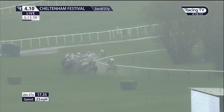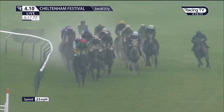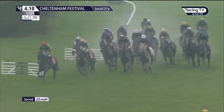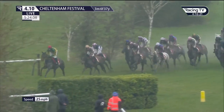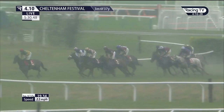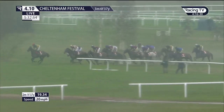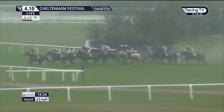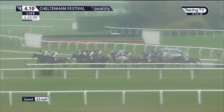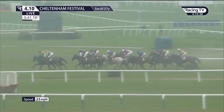But he remains firmly in touch as they swing this sharp right-hander and come on now towards fence 20, which is a railed hedge with a ditch. Easy's Land in front to Potter's Corner as they draw to it. A Tiger Roll right in the slipstream of the leaders. And the leaders get over safely, but towards midfield, looked like Brahma Bull made a bad mistake and unseated Brian Hayes. So Brahma Bull out of the contest.